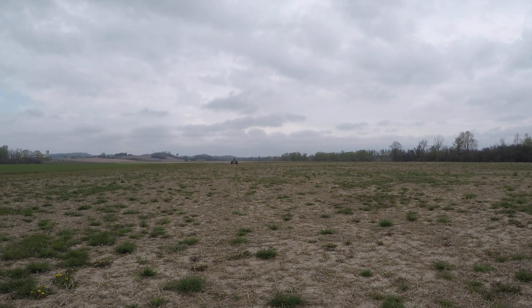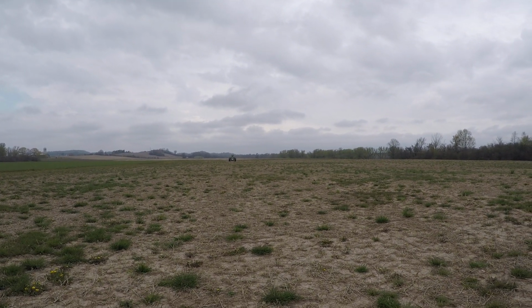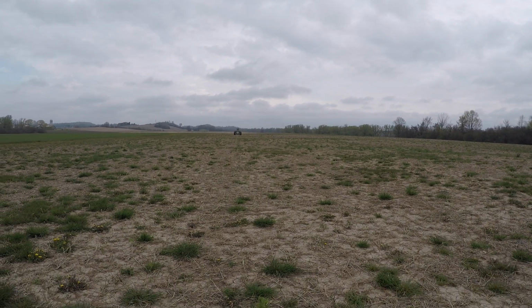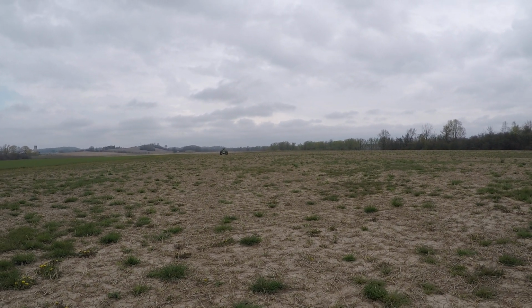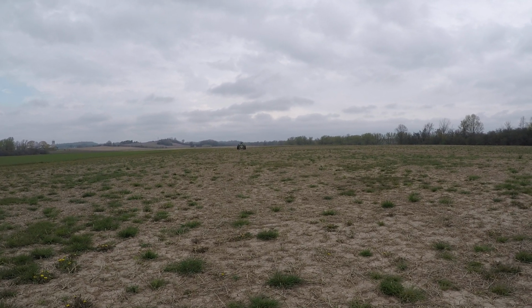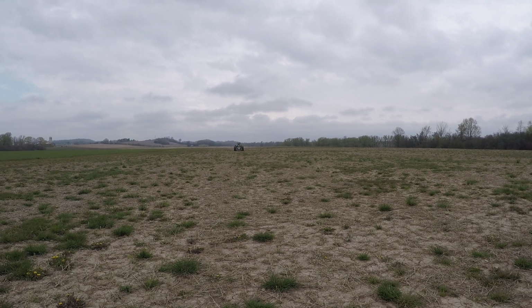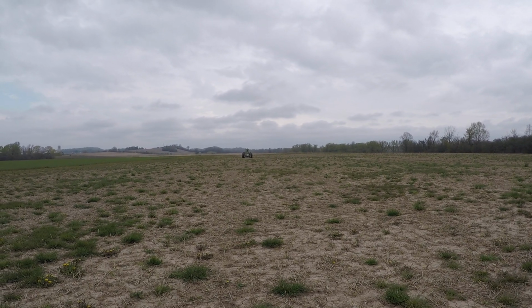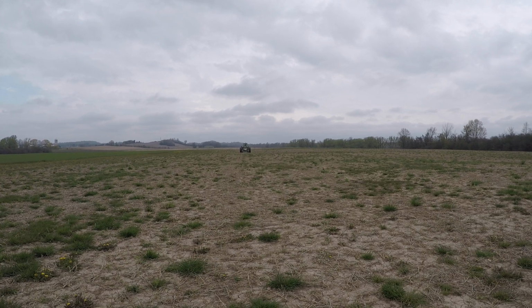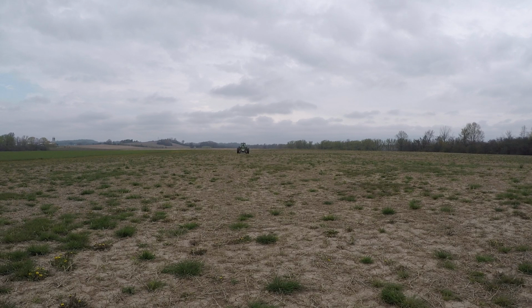It's going good. He doesn't seem to be cutting in, which is a good thing. This was beans last year, so we're going to put beans back on it this year. They're actually going to be early season 0.9 variety, which is a short, early maturing soybean. So we'll take those off probably mid-September, and then we'll drill winter wheat right in behind that. We'll spread fertilizer and then drill wheat right in behind that.